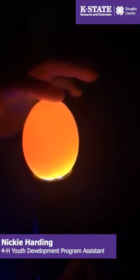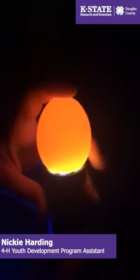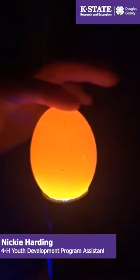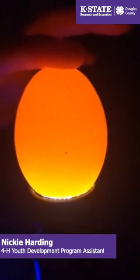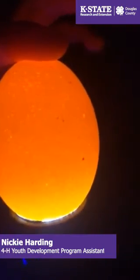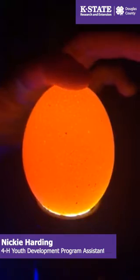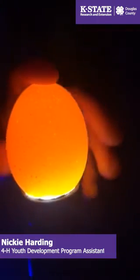All right, everybody, so this is an example of an egg that was not fertile. See how we can see all the way through the egg? Where with our fertile egg, we can see the blood vessels and the baby chick moving around. But here we can't see anything. So I'm just gonna take this egg out.